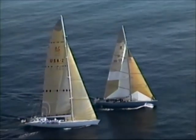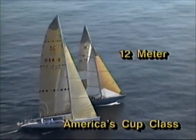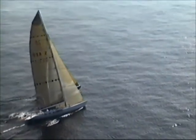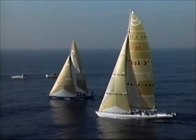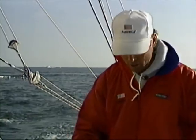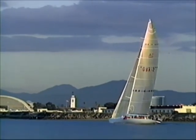12 meters are boats that are really heavy for their size. They weigh about 55,000 pounds, and as a result, they accelerate very slowly. It takes a lot of finesse with the sails. By contrast, these boats weigh about 15 or 18,000 pounds less than a 12 meter, and the main is almost twice as big an area, so you get a lot more acceleration. The boat feels really light and lively to sail.